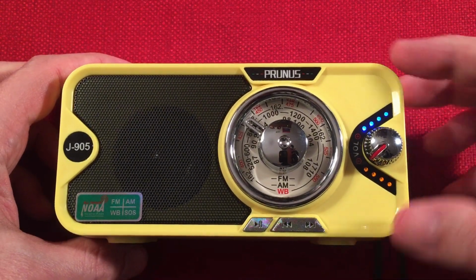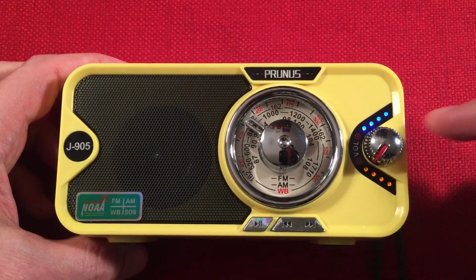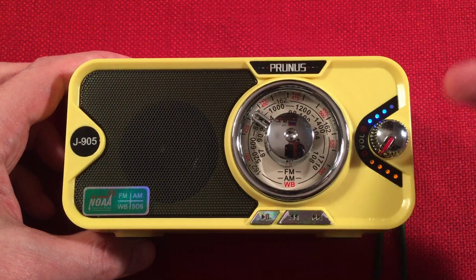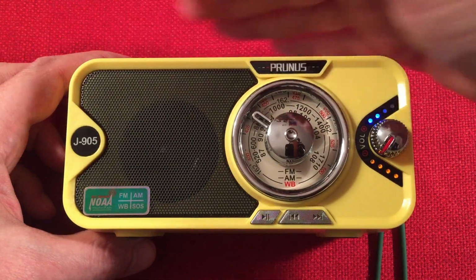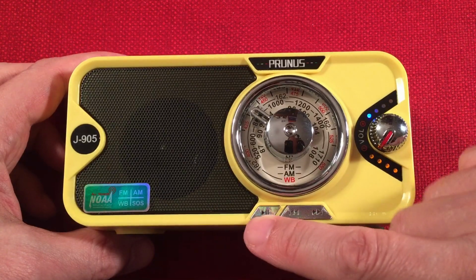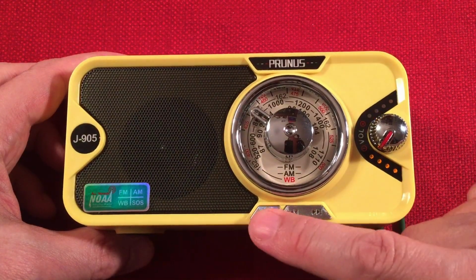So what else we got to show you? The volume control, very basic here. Charge status, like I was talking about, is taking a charge when you plug your USB in, it'll do that. When you've got solar to it or your dynamo, it'll be doing that also. Battery level status. Down here we have our mode select for Bluetooth and MP3 mode.